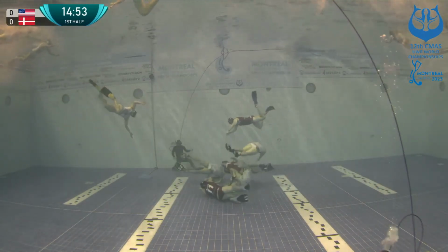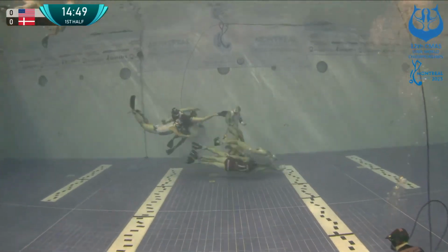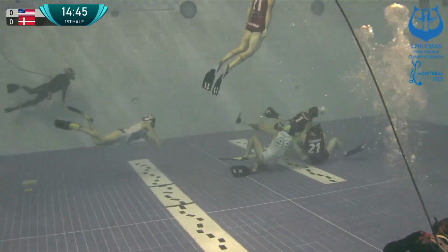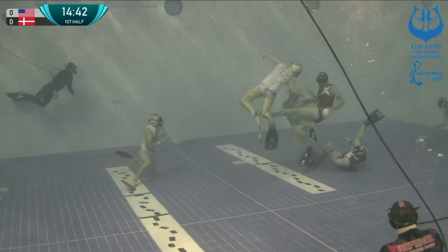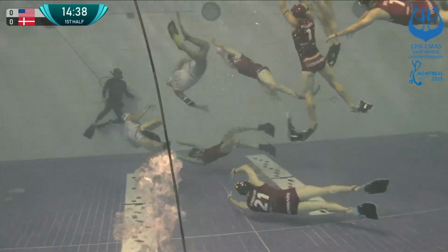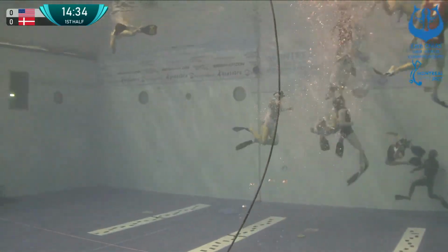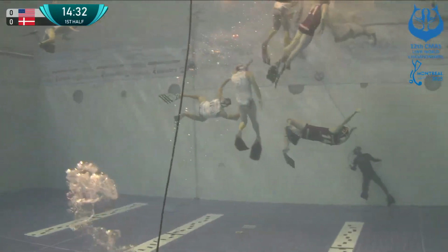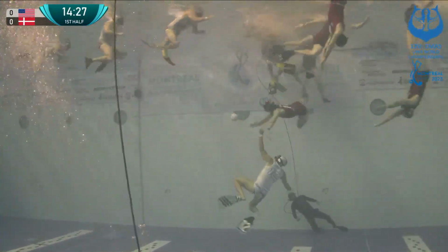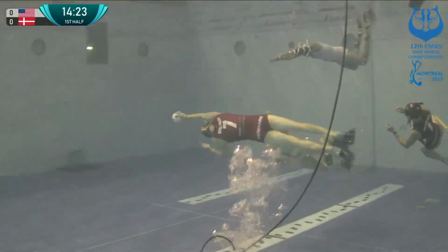Pretty evenly matched from one of the players from the USA there. Juan Pablo Romaña, very fast player. America doing a great job to take the ball to Denmark, but Denmark sweeping it away. Denmark recovering the ball, adding 2-3 players on the water, waiting for the ball. Oh, intercepted by the 23, Matteo Galliano, very nice.